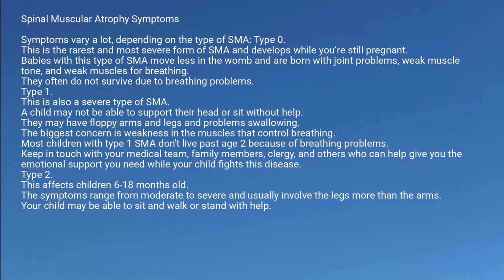Spinal muscular atrophy symptoms. Symptoms vary a lot, depending on the type of SMA. Type 0. This is the rarest and most severe form of SMA and develops while you're still pregnant. Babies with this type of SMA move less in the womb and are born with joint problems, weak muscle tone, and weak muscles for breathing. They often do not survive due to breathing problems.